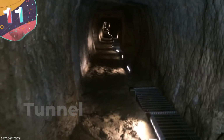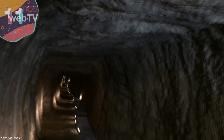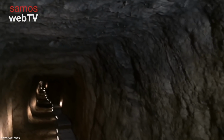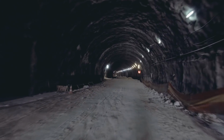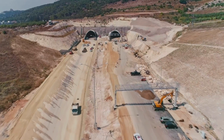Number 11. Tunnel of Eupalinos. Excavating tunnels has got to be one of the most difficult engineering jobs that people who lived during ancient times undertook, because it would have required knowledge of multiple sophisticated fields including architecture, geology, and engineering. This makes the construction of ancient waterways an incredibly interesting topic.